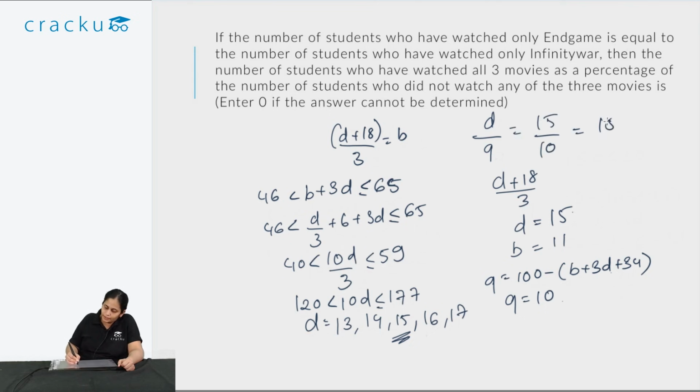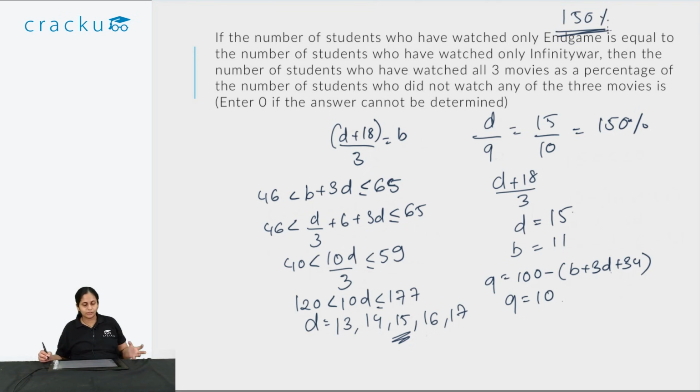So that is 150%. So what is the ratio? What is the percent? What is D as a percentage of Q? D as a percentage of Q is 150%. So the right answer is 150%. Okay, so this is how we solve this particular set.